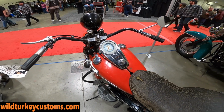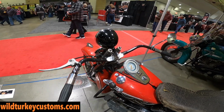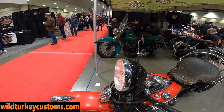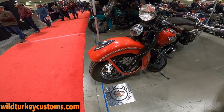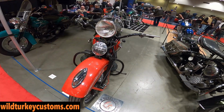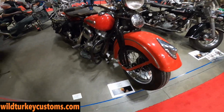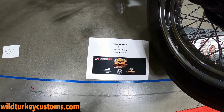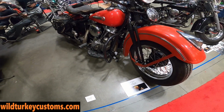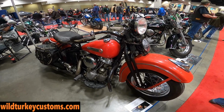Here's another panhead, orange, with some black traditional Harley colors. You got the side shifter there. Pretty cool. Again, did I mention it was a panhead? And I really love the panhead. It's just another beautiful example of a machine from that era. I think that might have said 1948 panhead. But anyways, really nice looking bike.